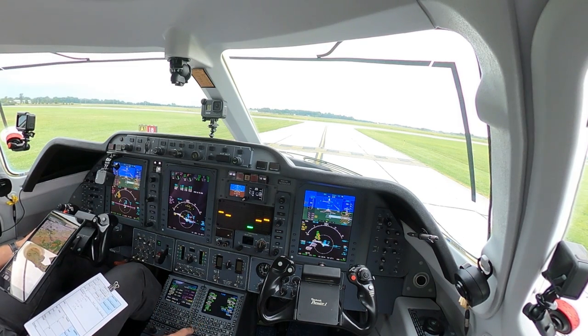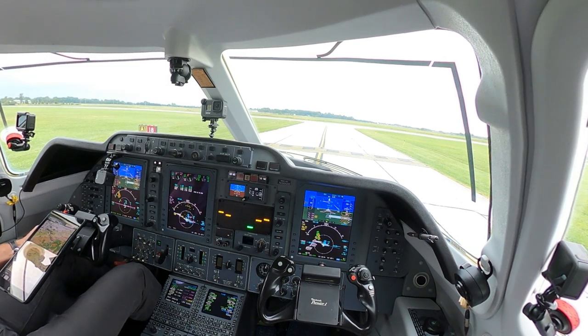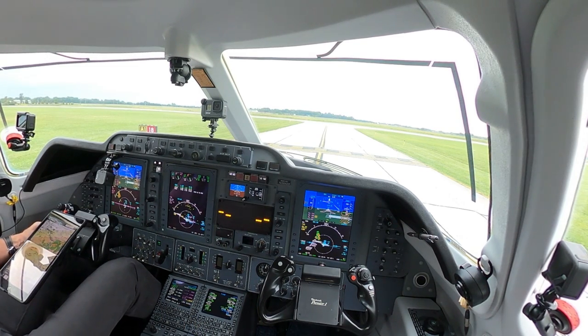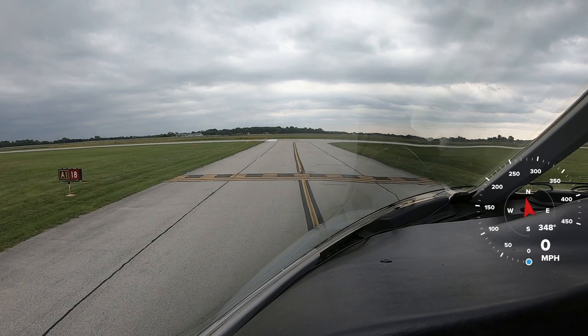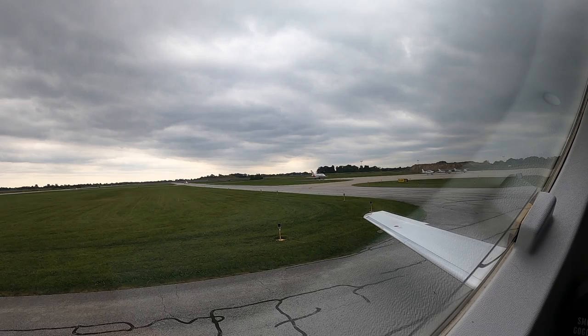How long until you're ready for runway 18? 390 Golf Mike, we are ready for 18 as soon as you release us. 390 Golf Mike, roger, stand by, hold for release. Hold for release, 390 Golf Mike.